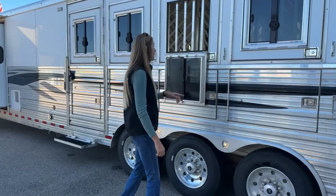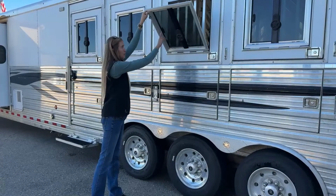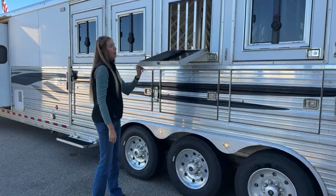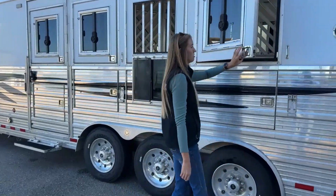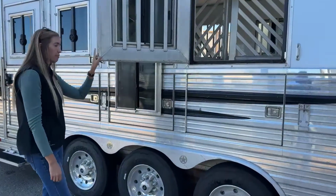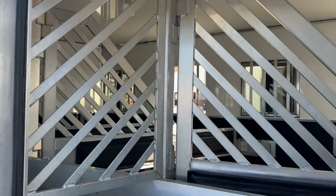The windows on the head side fold down like the tail side. They also have that same built-in bus window. But then on the head side, they also fully open, like an actual door. If you're familiar with Bloomers, you're familiar with these windows. This is going to get you access in there to your horses.